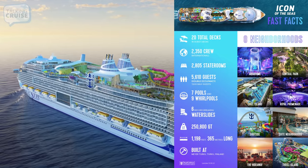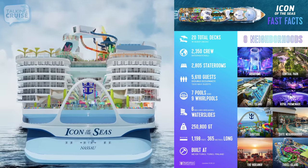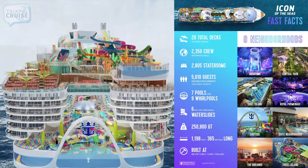Royal Caribbean has promised that more exciting reveals are still to come. But from what we've seen already, Icon of the Seas has definitely been worth the wait.